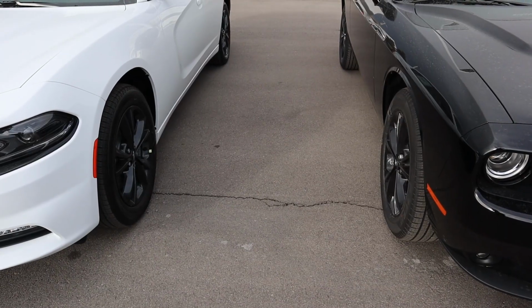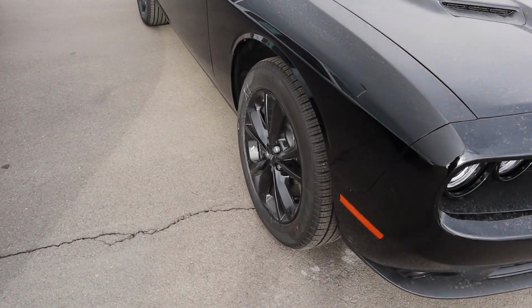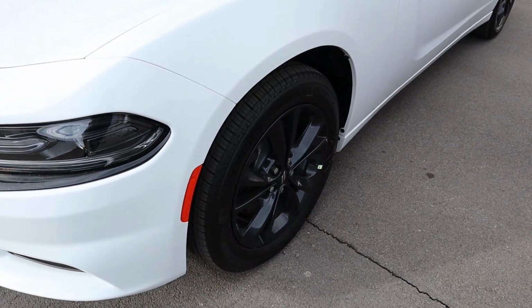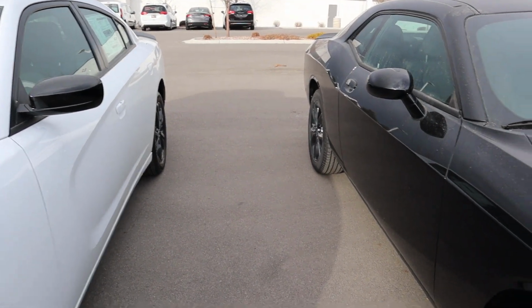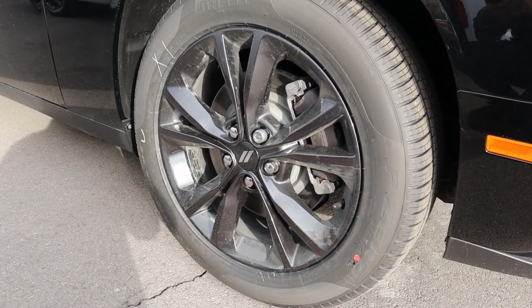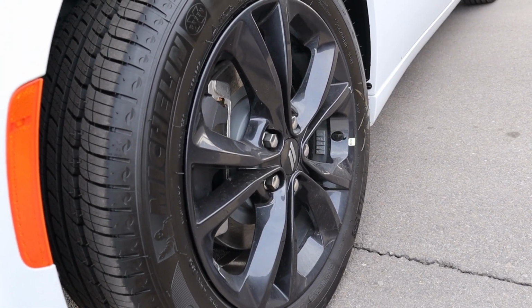Let's go over the tire and wheel setup of both of the cars. So starting over here with the Challenger, we've got two 35mm tires that are wrapped around 19-inch wheels. And then over on the Charger, we also have two 35mm tires that are wrapped around 19-inch wheels. And the sets in the back of both the cars are identical as well. If you look at the design on the wheels themselves, you've got a dark metallic gray, and the Charger has the same exact design. So they're the same from that perspective.